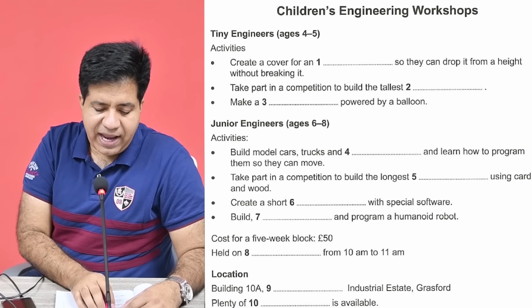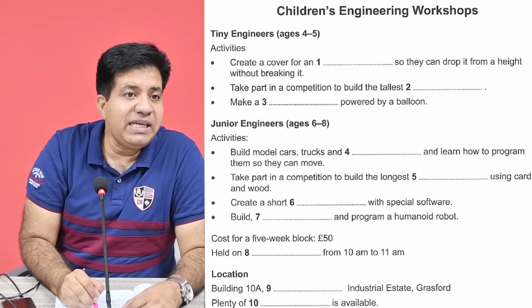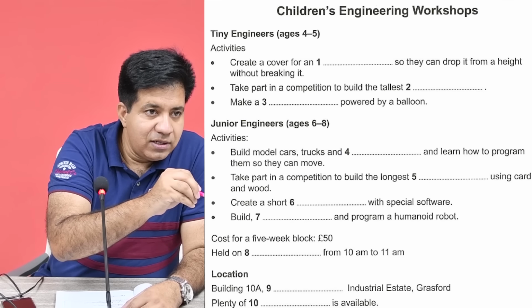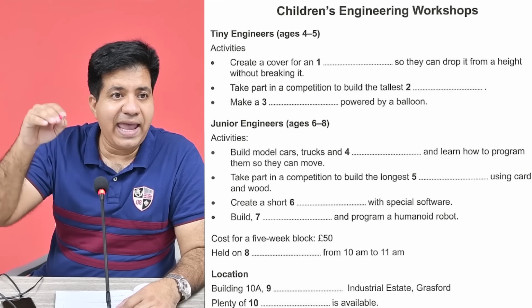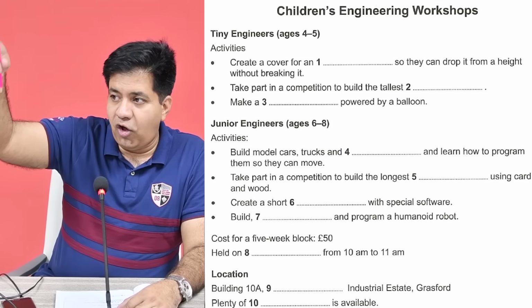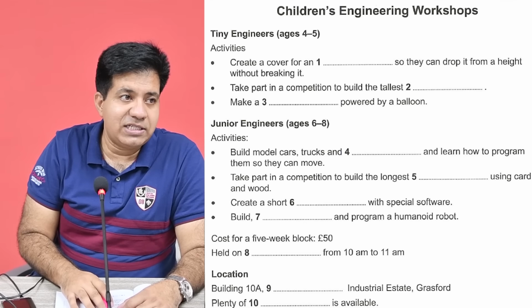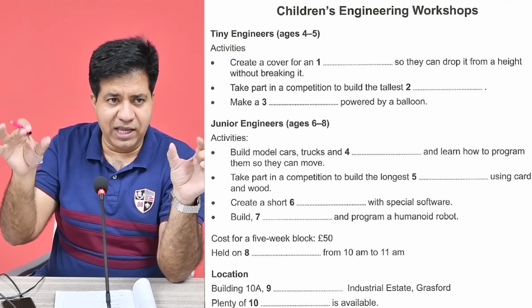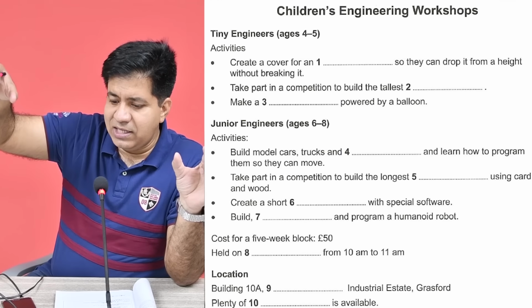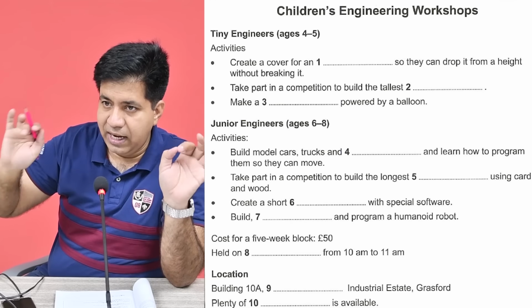Design a cover for an dash so they can drop it. It means whatever the answer is, right? For example, design a cover for an umbrella so they can drop it. Drop it means drop umbrella, right? From a height without breaking it. Now, a cover for something, they will drop it from the height and then it will not be broken, right? I play the audio, listen and answer.